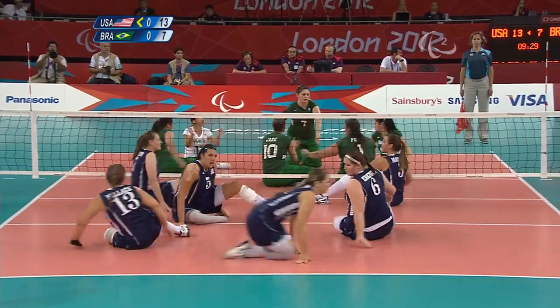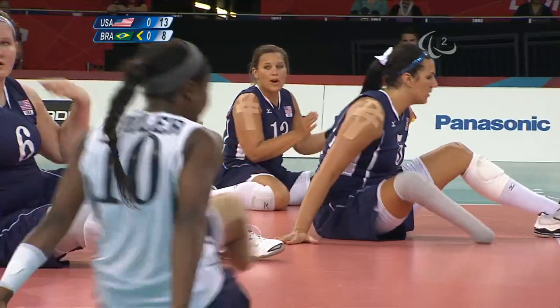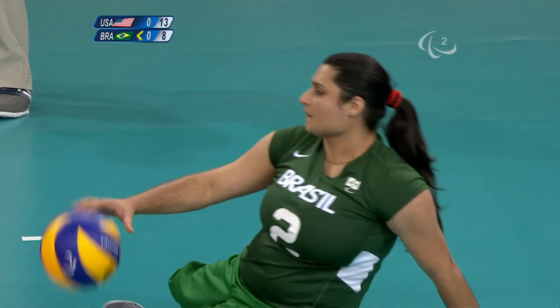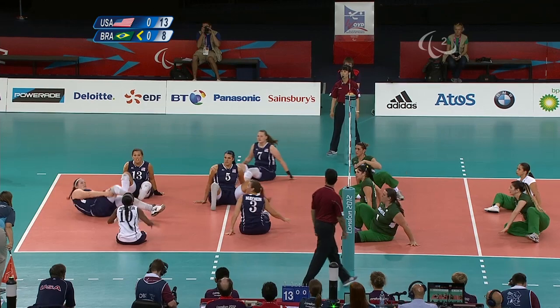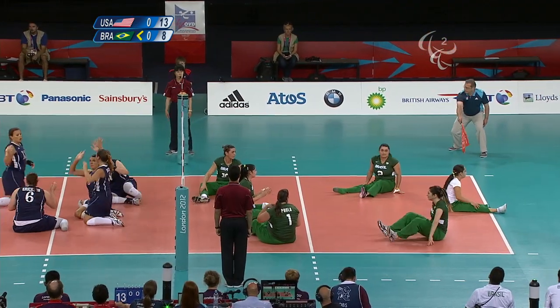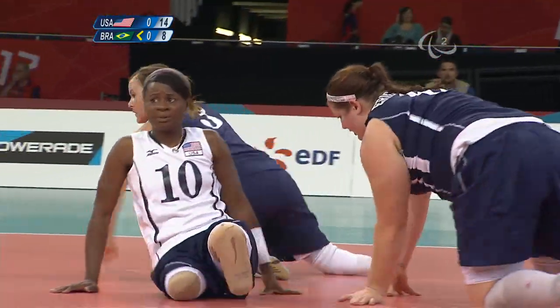So the serve is long from Alison Aldrich. So number 2, Adalandi Silva to serve for Brazil. Oh, lovely shot there. Beautiful placement, just inside the baseline.